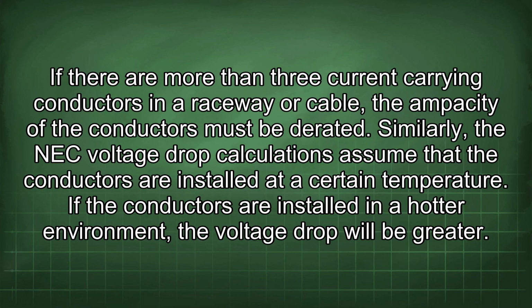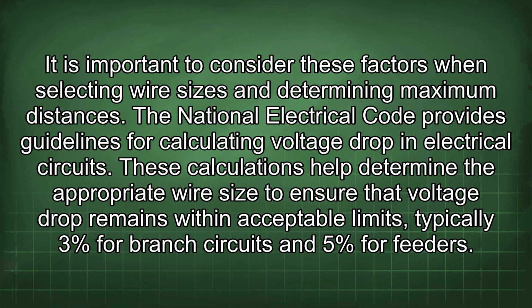Similarly, the NEC voltage drop calculations assume that the conductors are installed at a certain temperature. If the conductors are installed in a hotter environment, the voltage drop will be greater. It is important to consider these factors when selecting wire sizes and determining maximum distances.